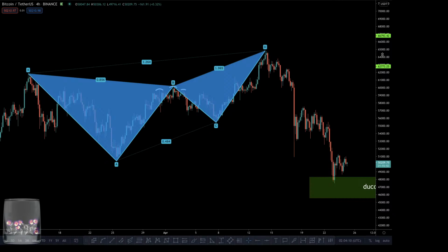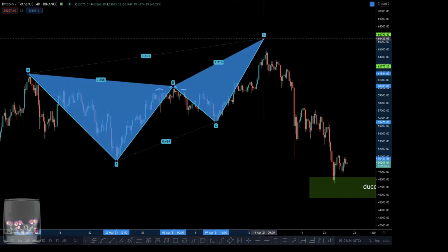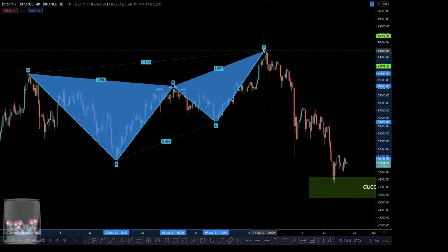I mean, look, in blue you're looking at a massive bearish butterfly, okay? We have been watching this butterfly since the beginning of April. It's been in development. You could probably even go to tweets or posts before that, okay? Now, the thing about the butterfly is it has a range, okay? So this is what caught people off guard the most, okay?